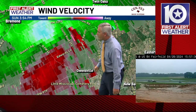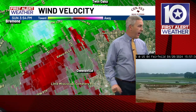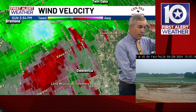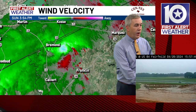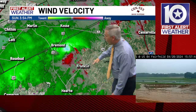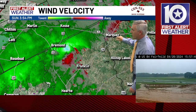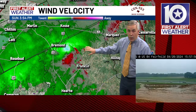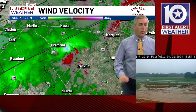Here's the Owensville community, so it's north of there, sliding across northern Robertson County, where this rotation is. So again, these are rural areas there, south of Highway 7, north of Highway 79 in Robertson County. This is where we're watching the rotation with this storm. Marquez is going to be the next town that we'll be watching for the potential of this tornadic storm to make its way towards there.